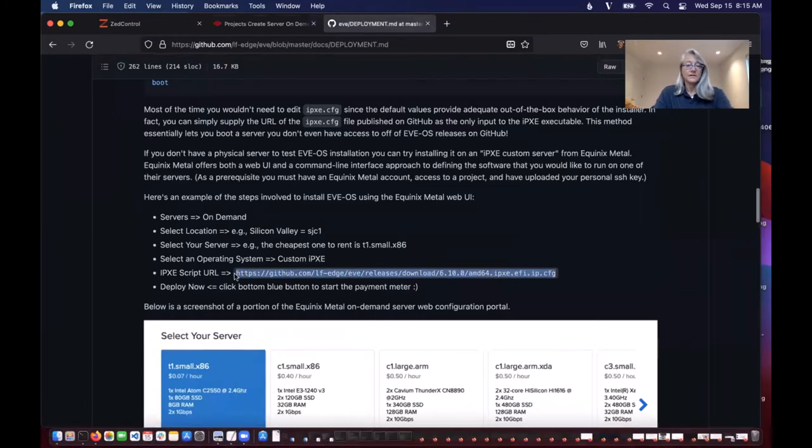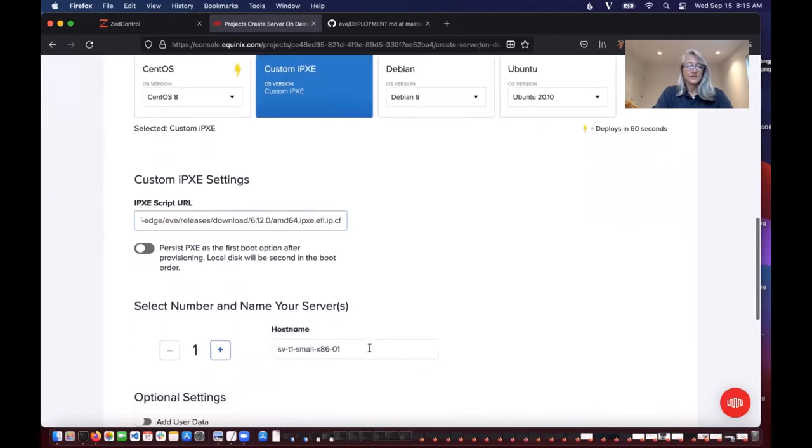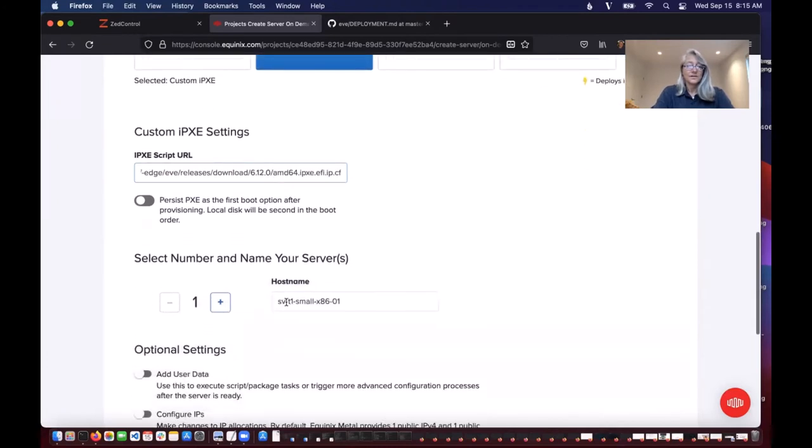Only I know that since I wrote that doc, we're up to about version 12. It doesn't actually matter too much what version you get in there, because once you get it onboarded and orchestrated, you can just upgrade EVE-OS to the latest version. So this is going to be my Silicon Valley t1.small.